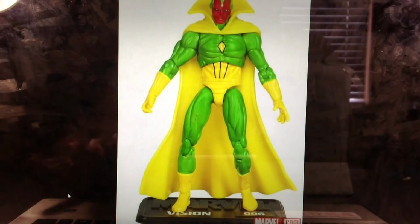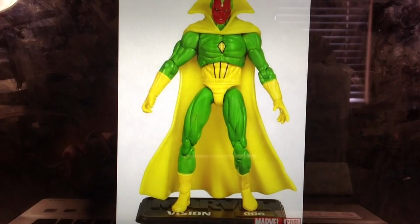Now for Marvel Universe, Vision. I actually saw this at an auction this week. The guy was selling it loose for $80. I was like, no thank you.